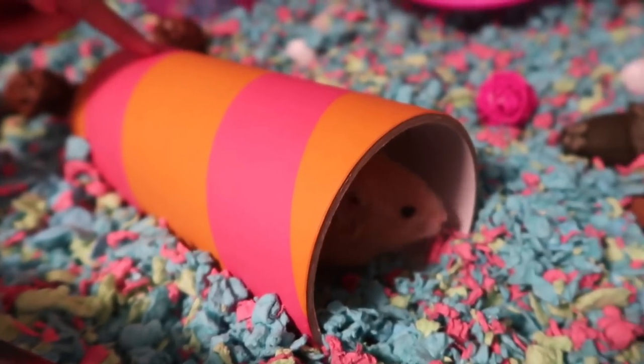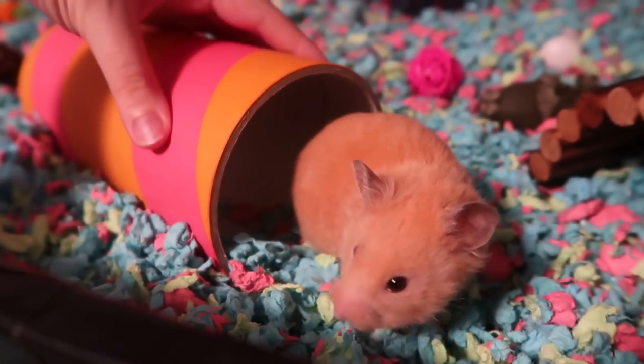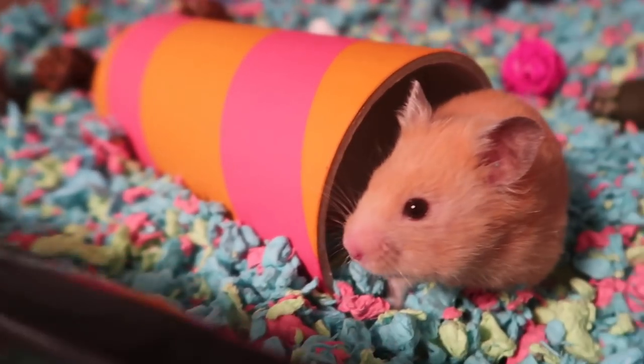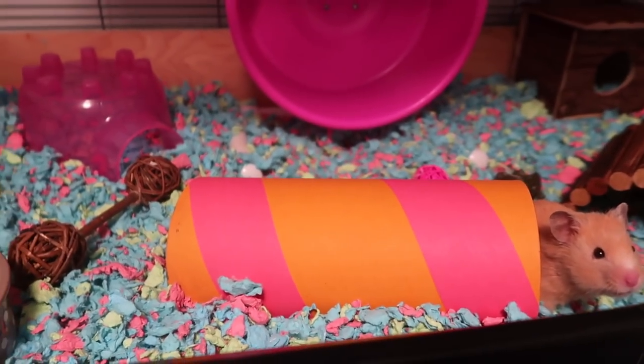I got this tunnel a few months ago, and I kind of expected it to be ruined in like a day, just because it is cardboard. I thought it'd be really easy for them to chew and just destroy, so I didn't have high hopes of it lasting very long, but here it is, and I'm really happy because it's super cute. Like, I really like it a lot.